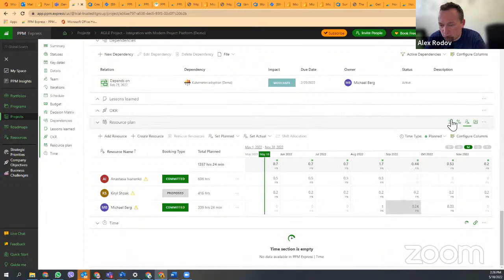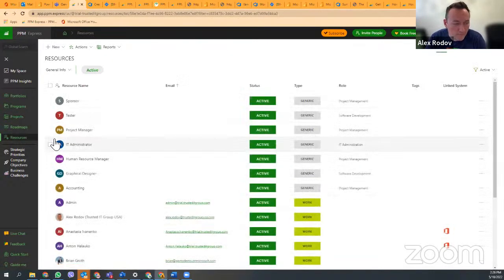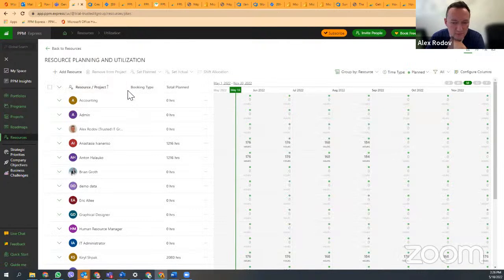And if I switch back to hours, they will give me exactly the amount of hours. Yeah, but this is how I allocate my resources. But guess what? If I do go back to the resources overall, I'll be able to see the picture of my resources in this planning and utilization feature, which is amazing.